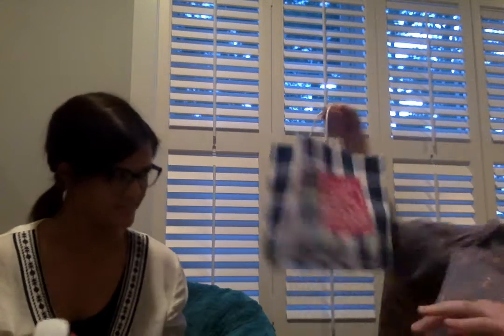So yeah, this is the shower gel. She also got a shower gel too. Yes, it's over here. I got the shower gel also. And then I also got the Ultra Silk body cream. It's just sweet pea.